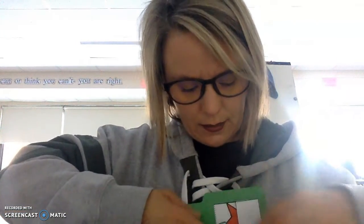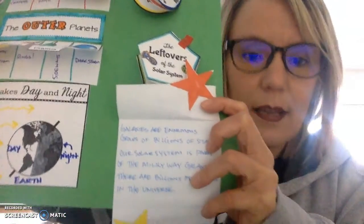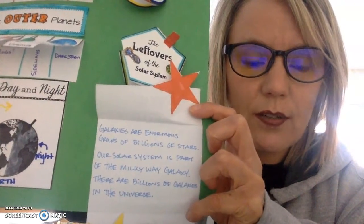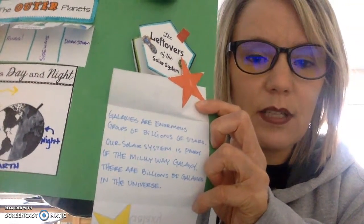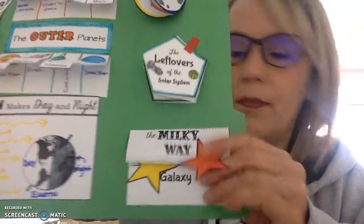And then it talks about the Milky Way galaxy, and that is the galaxy that Earth is part of. Okay, so if we flip this open, it says, galaxies are enormous groups of billions of stars. Our solar system is part of the Milky Way galaxy. There are billions of galaxies in the universe. Okay, close this back up.